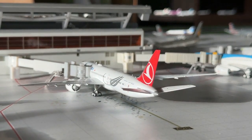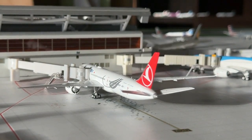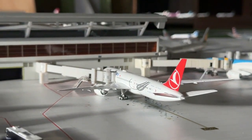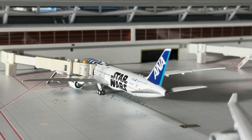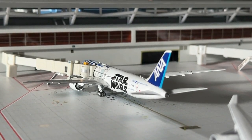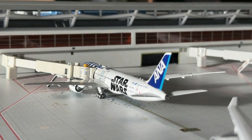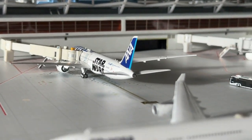Turkish Boeing 787-9. This guy's currently loading up with a nonstop flight today out to Istanbul, and he's going to be heading back out there, looking really nice. ANA Boeing 787-9 in the R2-D2 livery. This guy's currently making the nonstop flight today in from Seattle, and is going to be heading over to, I'm sorry, I'm forgetting the destination, Tokyo Narita.